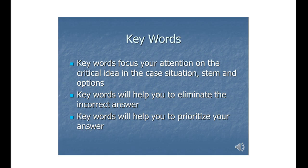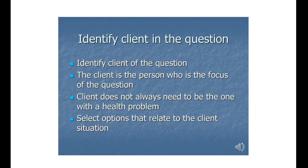Keywords. Keywords help you focus your attention on what's going on in the answer or in the test question, and it helps you eliminate incorrect answers. And I will give you an example of what keywords look like.